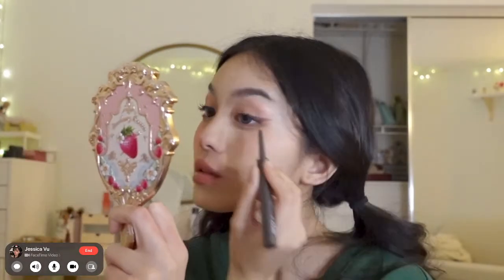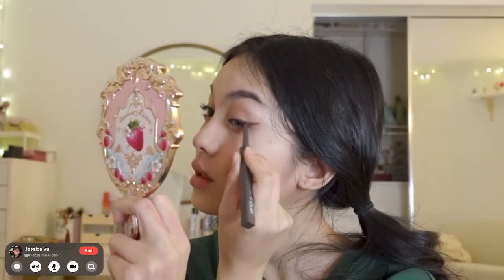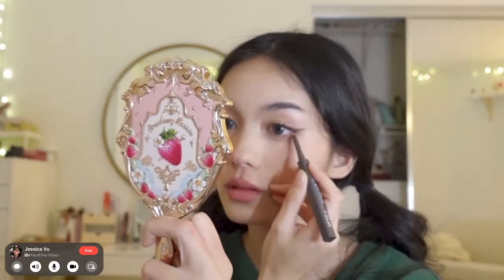My eyes aren't even, which is bothering me, but let's see, we have 2 minutes. Oh, I forgot, I also lined the upper eyelid. I extended the double eyelid, or I accentuated it. Okay. This is my best attempt for the amount of time that we had of this makeup look.